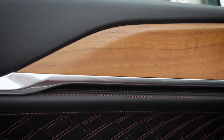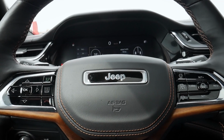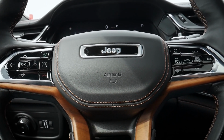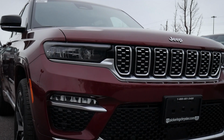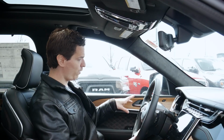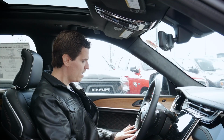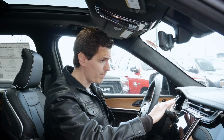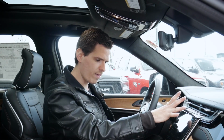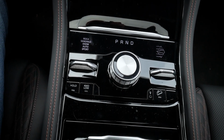I kind of mentioned that we've got the wood grain that follows through all of the dash. It's even on the lower part of the steering wheel. That is really cool. And those metallic highlights. We saw it in the front end of the vehicle, that metallic and then that black highlight. It follows through inside. We've got the metallic highlight throughout the steering wheel. We've got that glossy part along the bottom of the wheel. It carries through pretty much the entire part of the dash. There's a nice strip there into the whole center stack of the vehicle. This looks really, really cool.